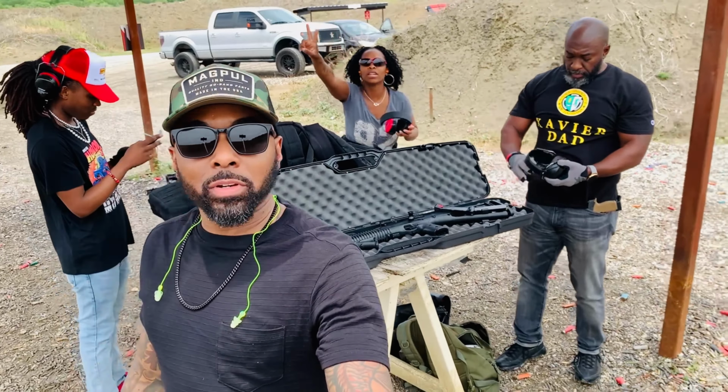So let me try the Glock mag, see if this Glock mag works any better. Aesthetically, that motherfucker's clean, but. Yeah, when it did shoot, I hit. Yeah, that's what matters.